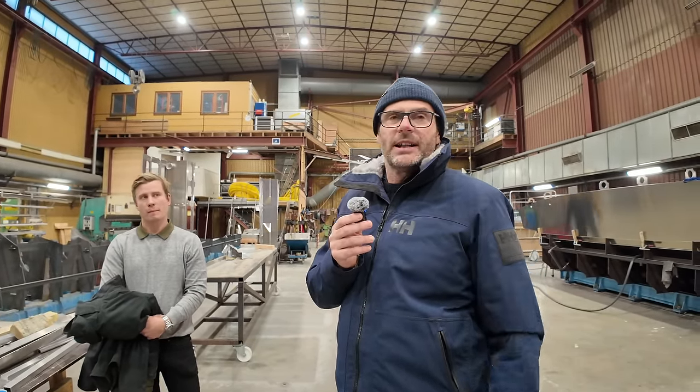So if this was going to be your C8, how would you spec this one, Simon? Depends if I was going to lend it to you. I'd put a 5-horsepower outboard on it for you. Yeah, with a 15-litre fuel tank.